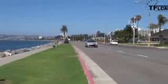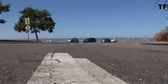It really does feel like a baby Camry, and I think that's exactly what they were aiming for.